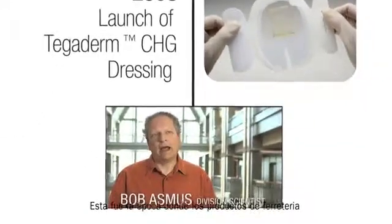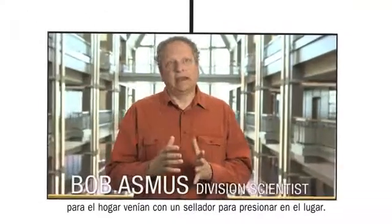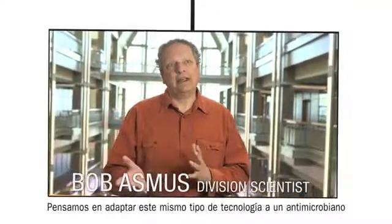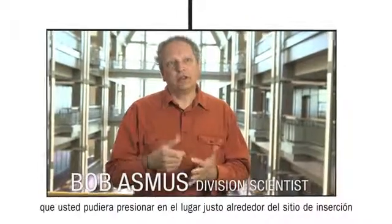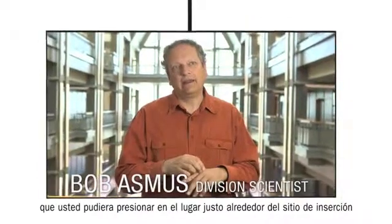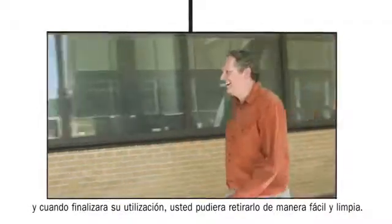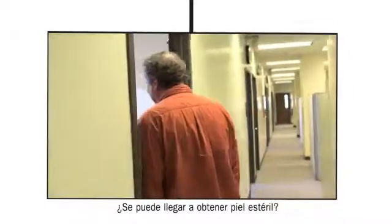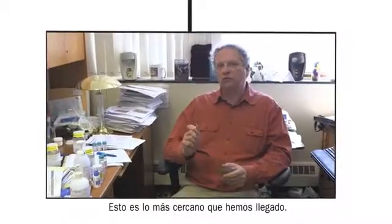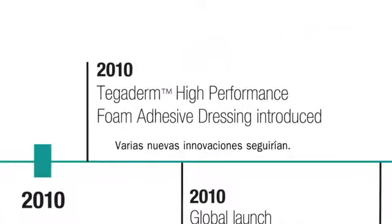This was about the same time that household hardware products had come up with press-in-place caulk, and so we thought we'd adapt that same kind of technology to an antimicrobial that you could press in place right around the insertion site, and then when it's done, you pull it off and it all removes nice and clean. The holy grail of skin preps is, can you get to sterile skin? This is the closest we've ever gotten to sterile skin. Several new innovations were to follow.